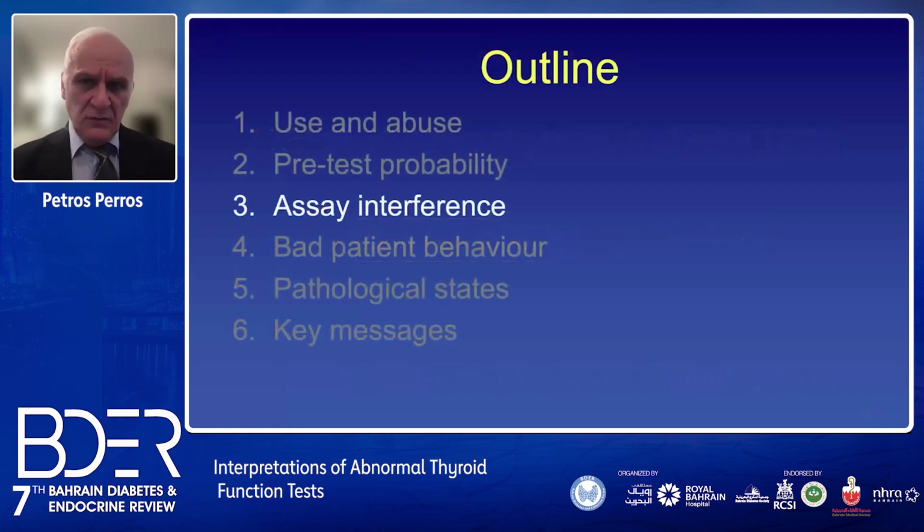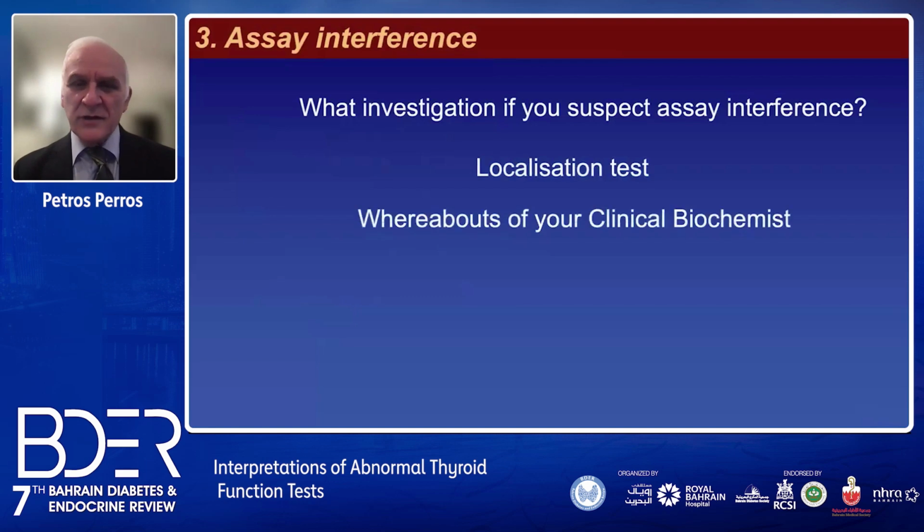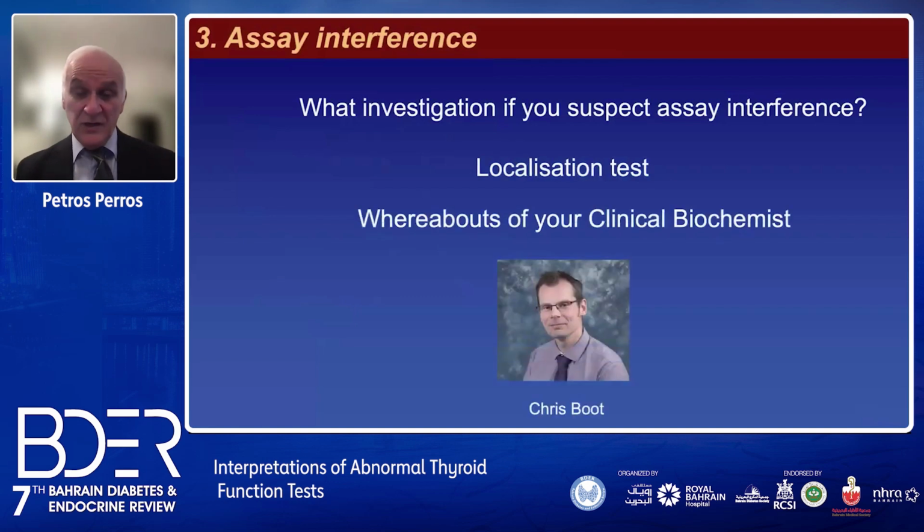So let's just focus a bit on weird thyroid function tests. And the first category is that this could be because of interference with the assay. And the question is, faced with weird thyroid function tests, what is the most important investigation? And I would argue that it is a localization test, and that's to localize your clinical biochemist. And I've been very fortunate over the years of having really valuable clinical biochemistry colleagues, the most recent one, Chris Boot. Whenever I came across such a situation, I would ring him and Chris would just get off and do all the necessary and usually come back within a day or so and give me the answer. So collaboration with the lab is really important.